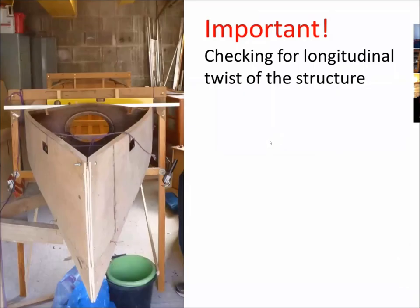And then I start putting the boat together. As long as the panels are all cut out accurately, it goes together pretty quickly. One thing you have to check for, which I found out when I built my first boat years ago, is that although the panels are accurate, you can still get a twist along the length of the boat very easily if you're not careful.